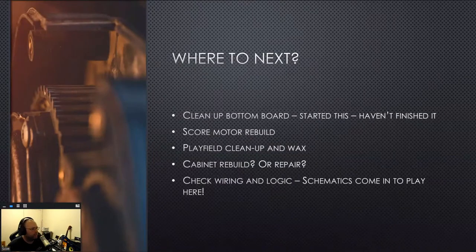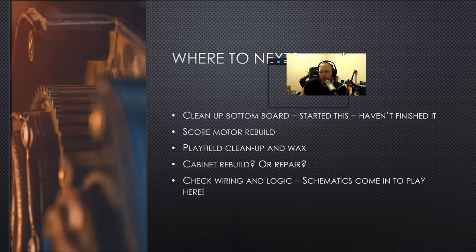So where to next? That's sort of where we're up to with our restoration. We've started on the bottom board, but we haven't yet finished it. Christmas got in the way. Our tech shed was closed for the Christmas period. It's also been stinking hot. We don't really fancy the idea of sitting in 35 degree heat in a tin shed trying to fix this thing. So probably as the weather starts cooling down, we'll start working on it a little bit more.